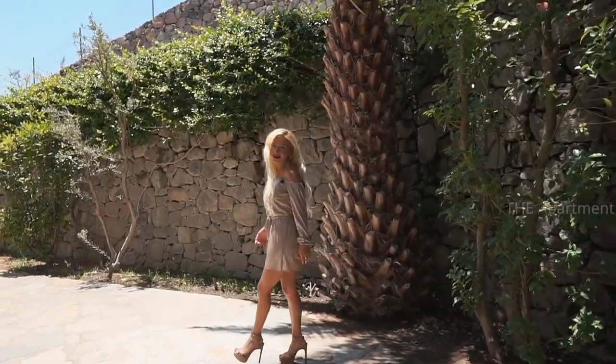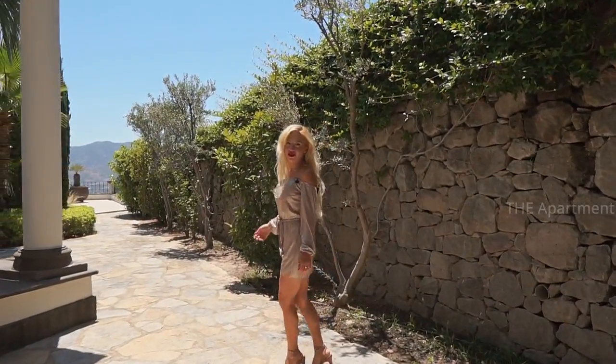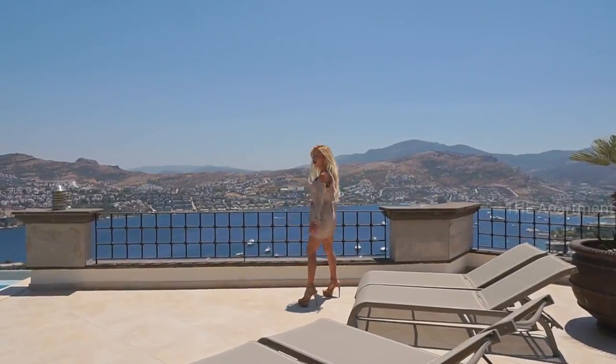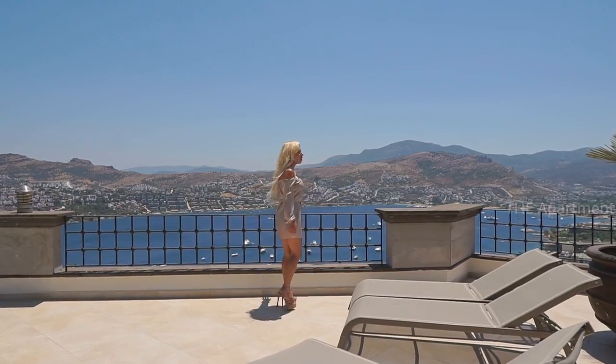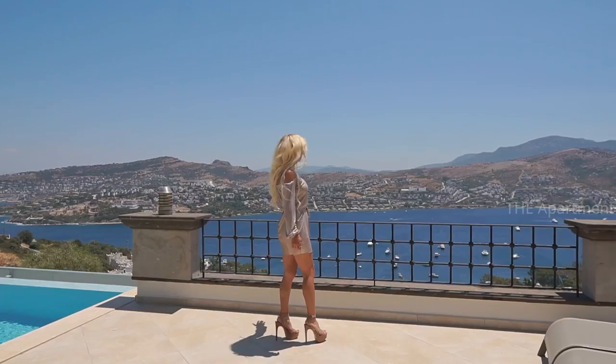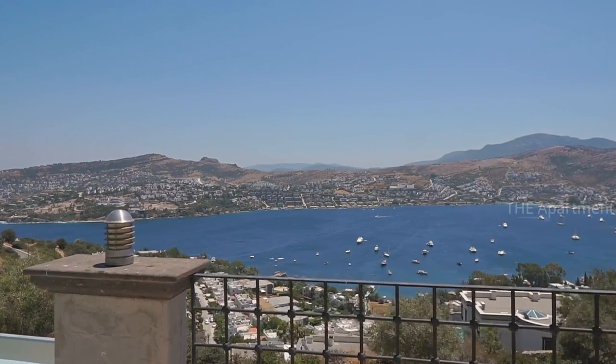Let's start from the garden today. We have palm trees, olive trees, and a lot of greenery in here. We are in Bodrum, Turkey. We call Bodrum the white city because all buildings are white. And look at the views. You have your Aegean Sea views and Aegean Hill views.